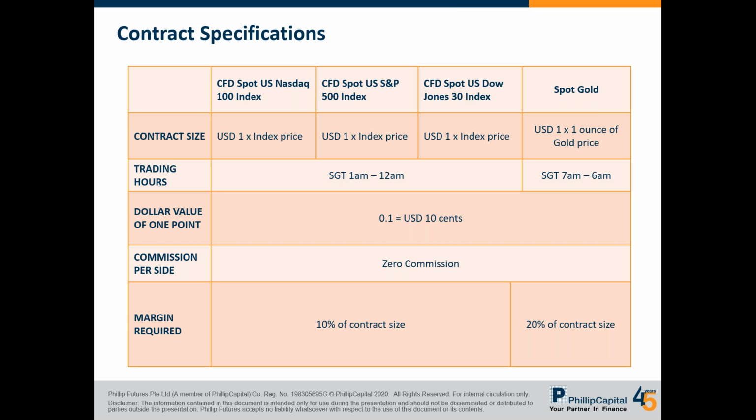All right, so now what you are looking at is the contract specification for CFD and also spot. Essentially, they work the same. So when you trade one CFD NASDAQ contract, the contract size is USD $1 times the index price. For example, maybe 12,500. Instead of paying USD 12,500 to Philip Futures, we only require 10% of the contract value as a deposit. So 10% is about USD 1,250.